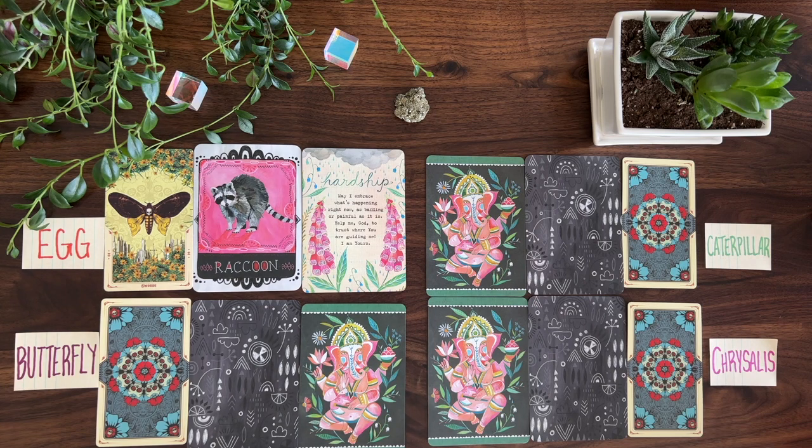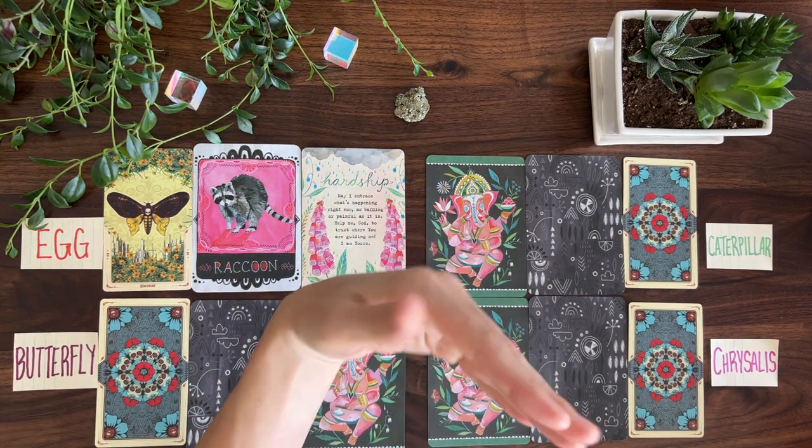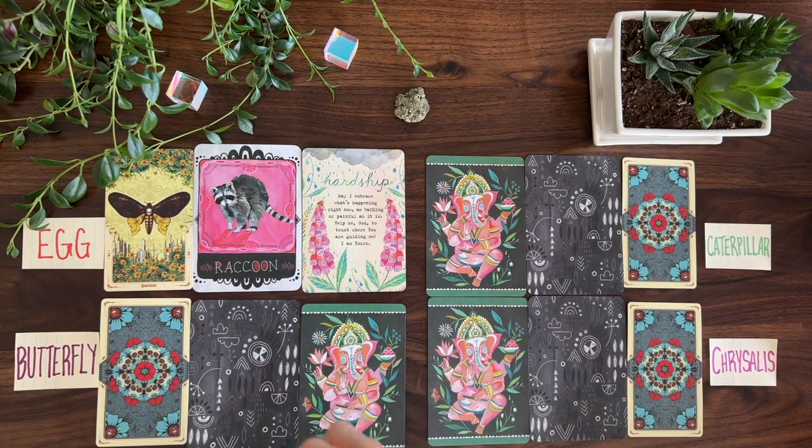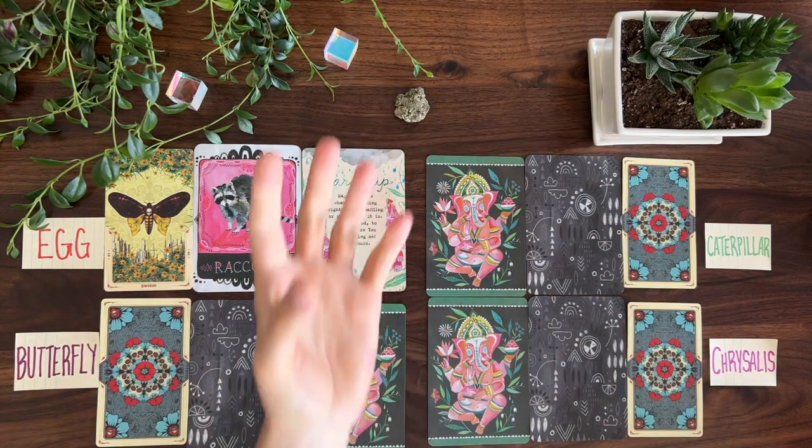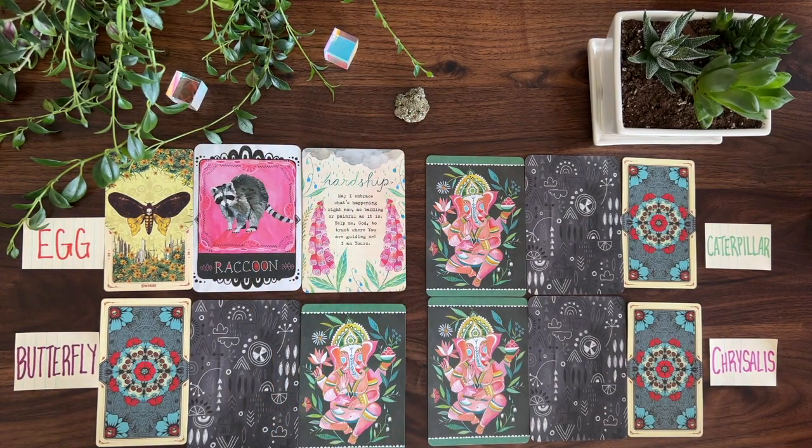Okay, let's jump into the caterpillar phase now, where the caterpillar's only job is to eat and to grow. So if we think about this in a human sense, we can think about this as the adolescent stage that we go through. But like we said, this is a cycle. So it's that time period where you're growing and you're consuming and you're learning. You're pulling in knowledge. You're pulling in wisdom. And it's really expanding who you are.